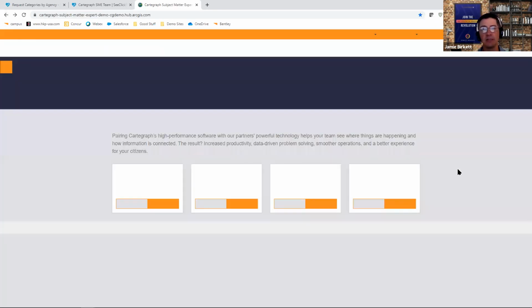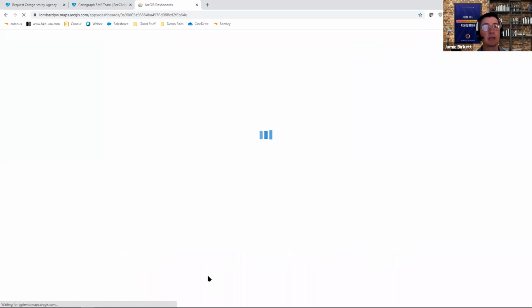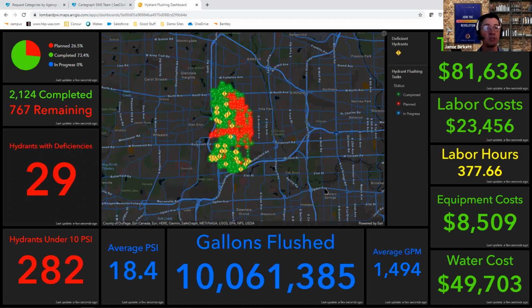If we back out of here, we can go into, again, we looked at this earlier, but here are just some of our customer success stories. So if I click on this Lombard one, this is that exact map that we had embedded in the SeeClickFix mobile application. But this is, again, just that same hydrant flushing map that the Village of Lombard, Illinois created to show their citizens all of the work that they're doing to flush these hydrants annually. So they've completed 73%, so they've only got a quarter of them to do. We've got the same type of analytics, breaking down the total cost, the labor cost, the amount of gallons flushed, so on and so forth. But this is an actual customer of ours pushing data out of Cartograph into this Esri map.